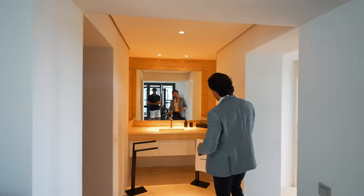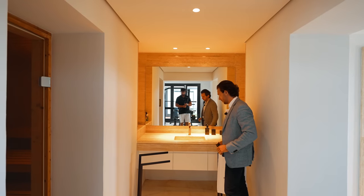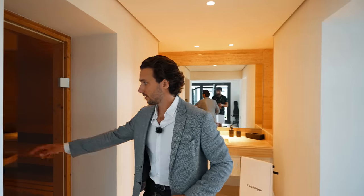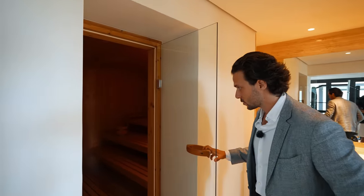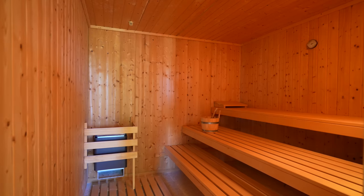You got a one sink vanity here with polished travertine stone. It's different to the ones we have seen. And of course, my favorite, Patrick's favorite, sauna. The sauna, very elegant, pine wood.